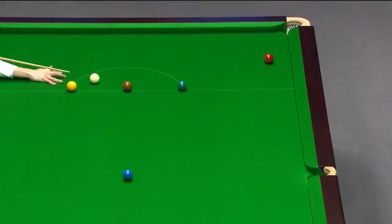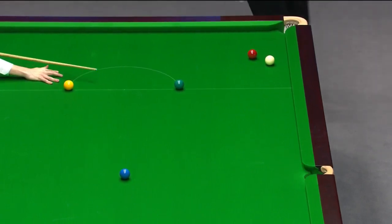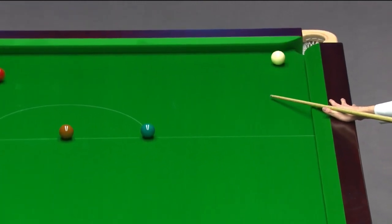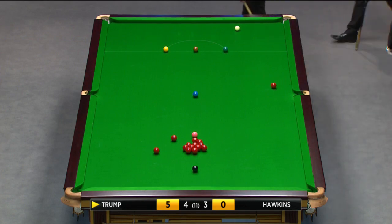Five. I think he thought he was going to just hit the red on the way across the table there. Judd Trump, five. Yeah, we're talking about the cloth.